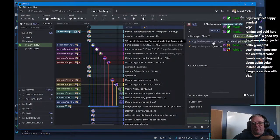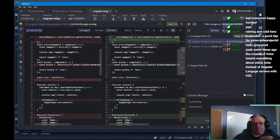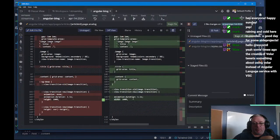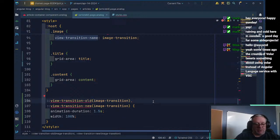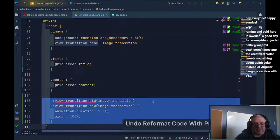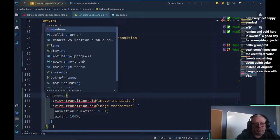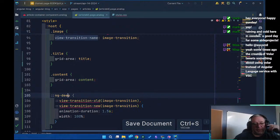I believe. Yeah, I had it inside of an NGD. Bound to that host. That's how it was working. And put this inside of an end. Keep. Go. Boom. Now we're inside of the host.